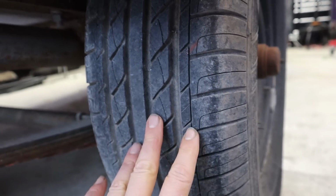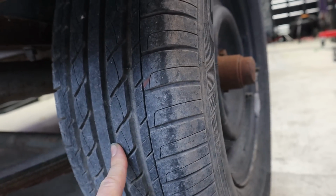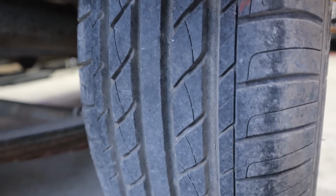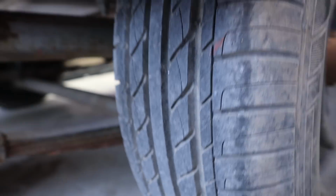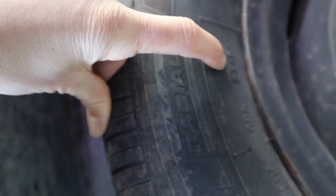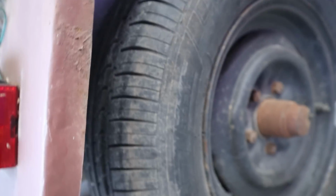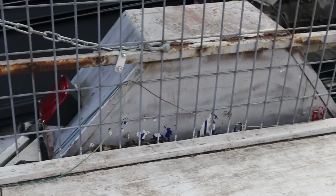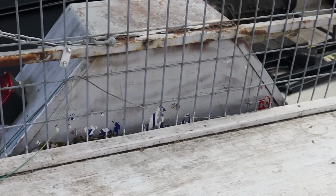Well, the other tire is mismatched, but it also has great tread. It's got a little teeny bit of dry rotting, but honestly not bad. How old are you? 2015? Oh, wow. All right, well. Oh, look, I can grease the wheel bearings. Is that a street sign?